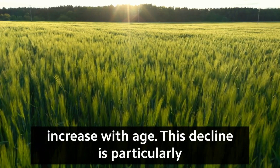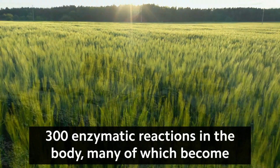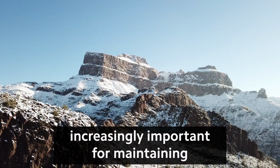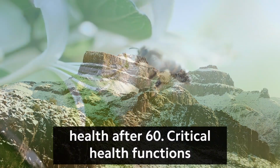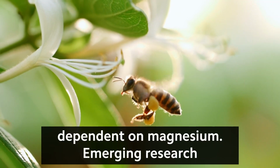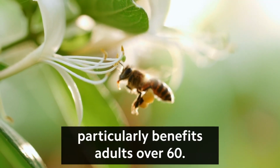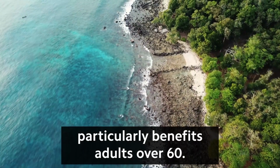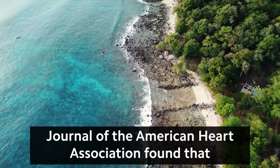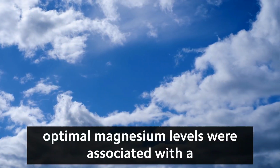This decline is particularly concerning because magnesium is involved in over 300 enzymatic reactions in the body, many of which become increasingly important for maintaining health after 60. Critical health functions dependent on magnesium. Emerging research highlights several ways in which optimal magnesium status particularly benefits adults over 60. Cardiovascular health.